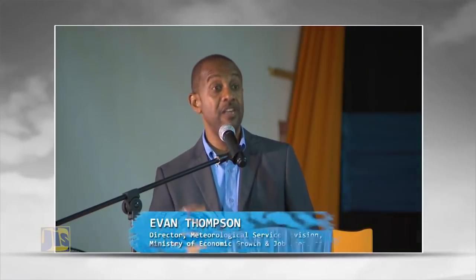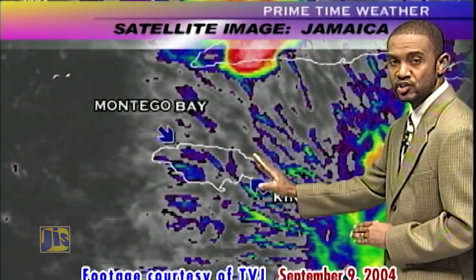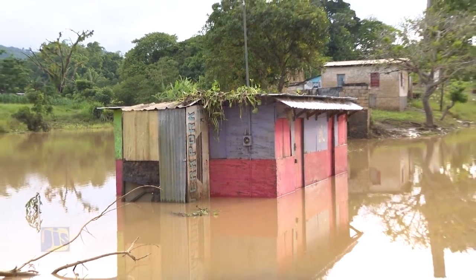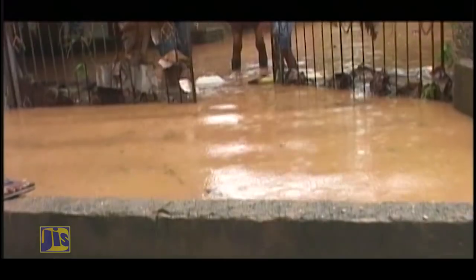Every month of the year, there has been in our history some incidents of flooding that has taken place in some aspect of the country. And that is something that we have to take note of. Apart from monitoring and giving the forecast, we are also responsible for warnings. And so there are some warnings that we want you to take special heed to if you consider yourself to be vulnerable in any situation.